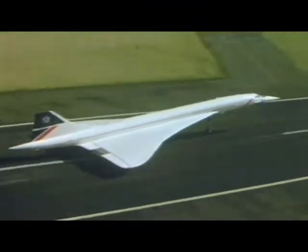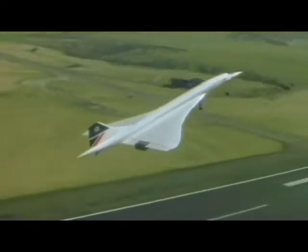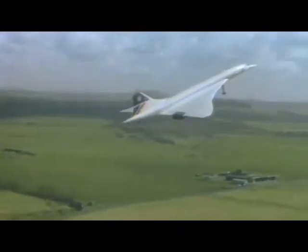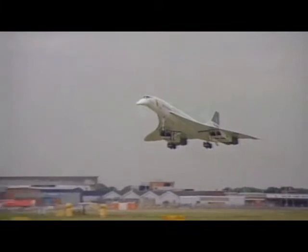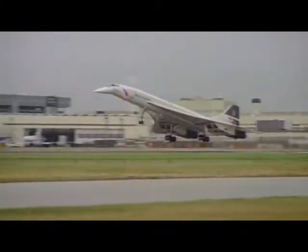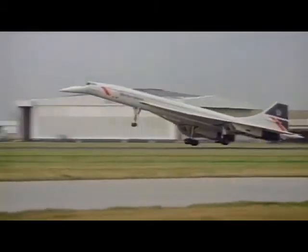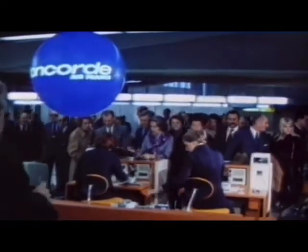Takeoff after takeoff proved the point that Concorde's makers had stressed right from the start, that Concorde would be just another easy aircraft to fly, easy to fit into airport arrival and departure schedules. And then, early in 1976, Concorde's big moment finally arrived. Its first scheduled flights with fare-paying passengers.